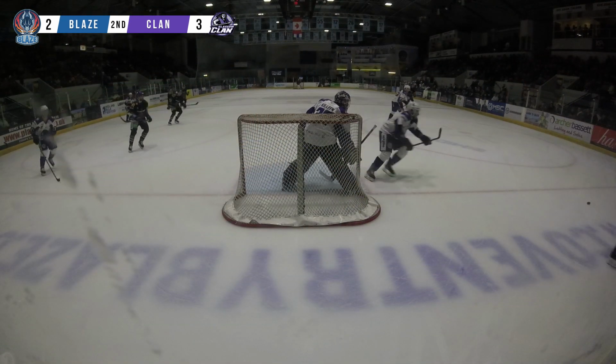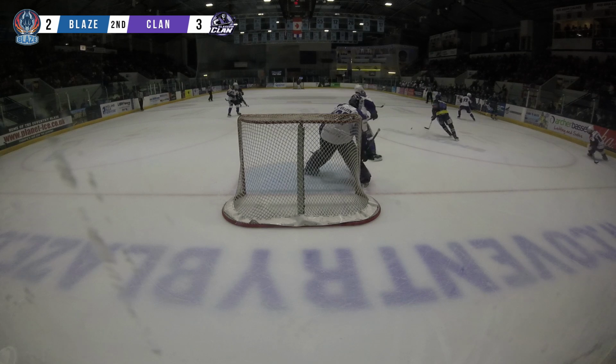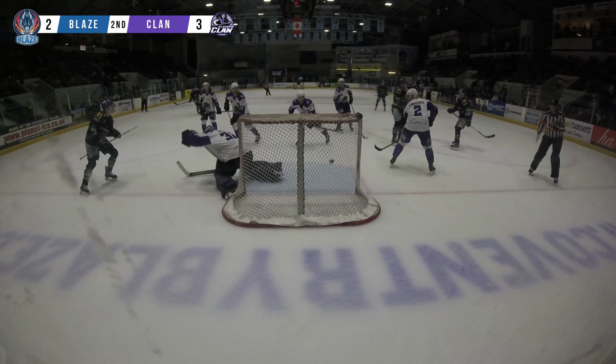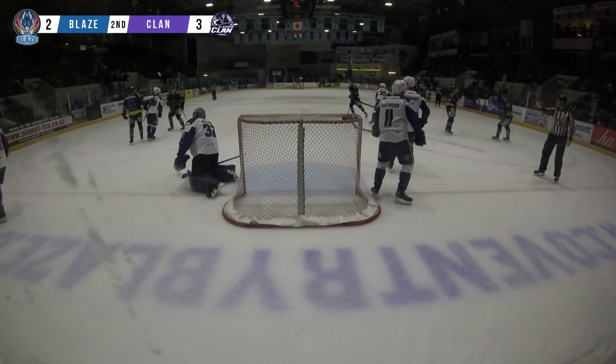Nice work from Luke Ferrara. Then looks as if he's going to take that second shot off the rebound, but then just flicks it onto the backhand. He's seen Andrew Johnston there, and he's got an effective tap-in.